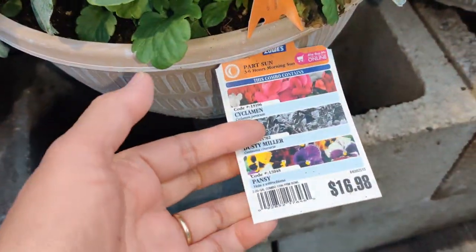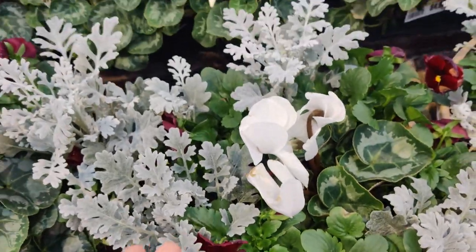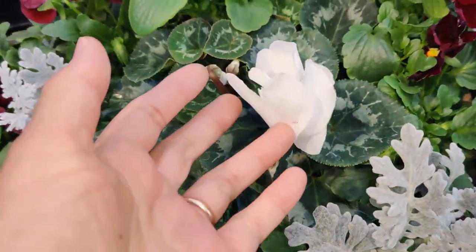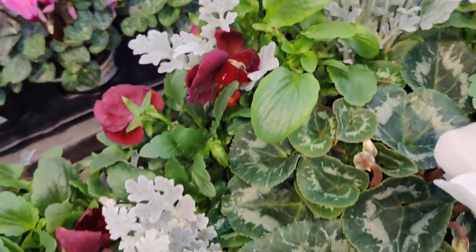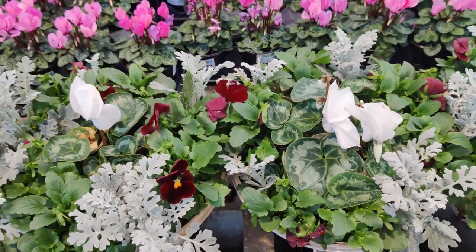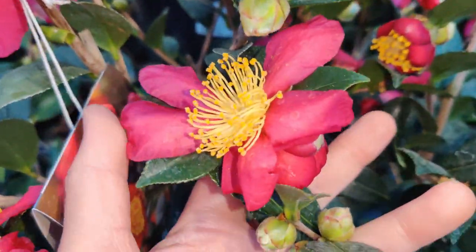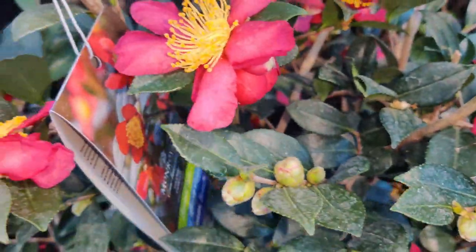Here they have for $16.98 a pretty arrangement for the winter with beautiful frosted looking foliage, flowers, lots of little colors and patterns. Gorgeous. This really caught my eye. This is gorgeous. Look at this bloom with the yellow flowers, the yellow center and the pink petals.